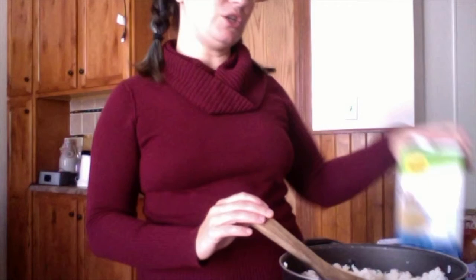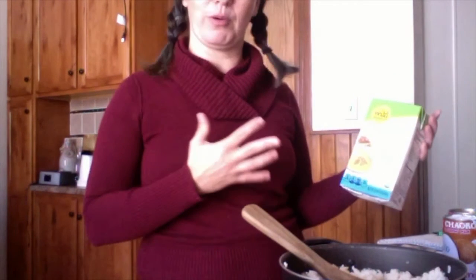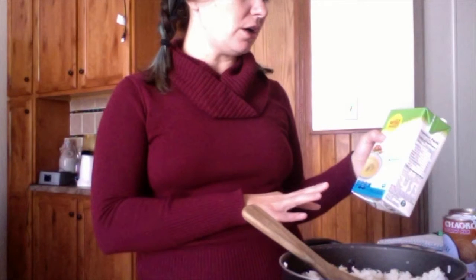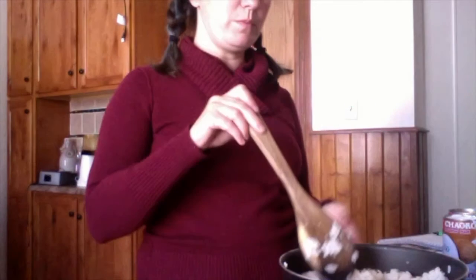I cooked it in chicken broth instead of cooking it in just water. That gives it a little more flavor and also some proteins. The salt and electrolytes are good, and there is even some bone broth in there, so some of the minerals that dogs get from bones will be in the broth as well.